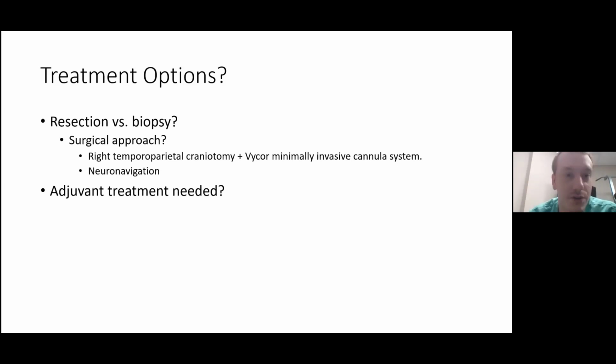I guess you could do a craniotomy. I think you could also use the Vycor system. I think we use that here at UM. Okay. Would you treat the atrial lesion first or the fourth ventricular lesion? What do you think? I would go for the intraventricular lesion first. It seems like it's the most symptomatic one. There's a lot of surrounding edema. So yeah, very good. So definitely surgery.